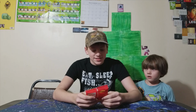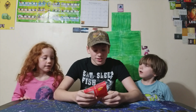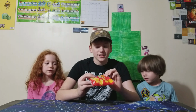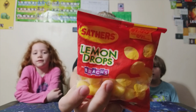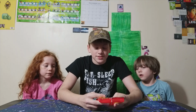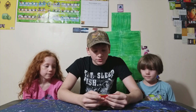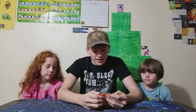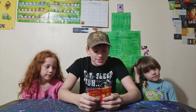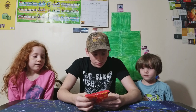Today we're having Sathers Lemon Drops, this is a lot, candy, from Branches. Branches and Sathers, I guess. 60 calories per serving, 3.1 ounce, 2 for $1.50 or 89 cents each. That's a good deal, because lemon drops are always good. Serving size, 4 pieces, 12 grams of sugar.